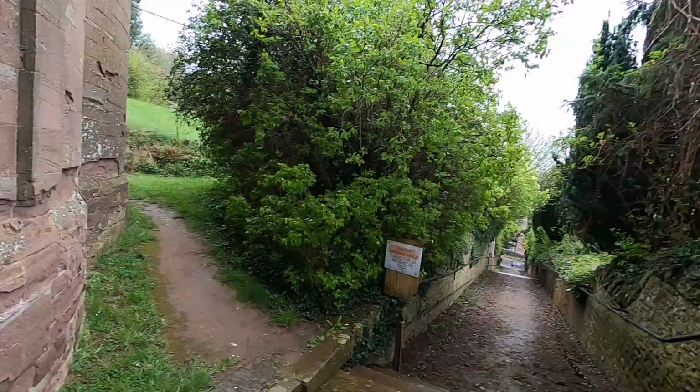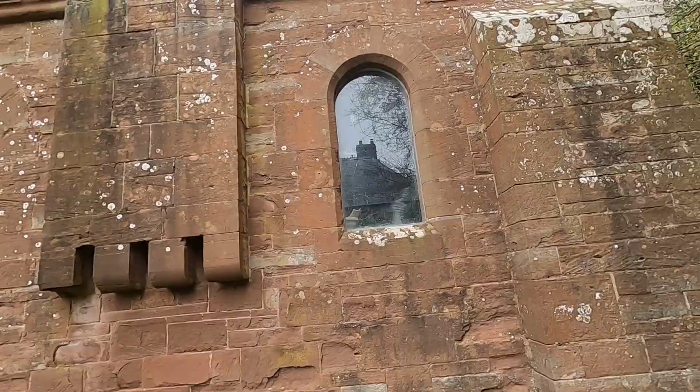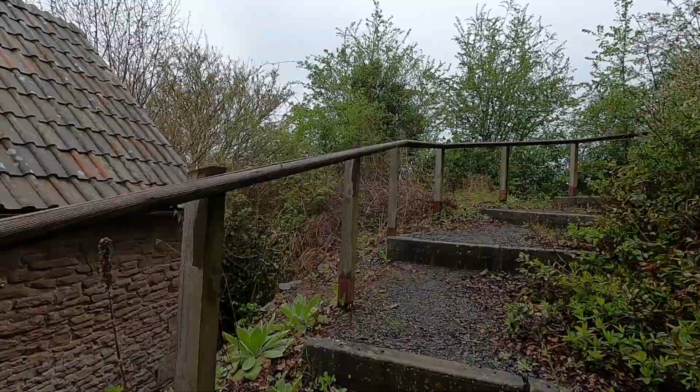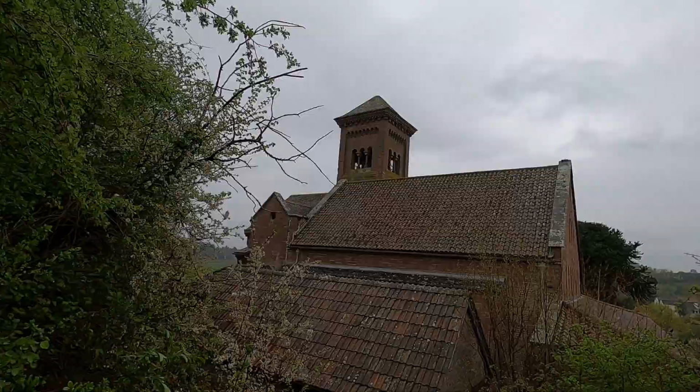St. Catherine's Church here in Hoarwithy. So we're just gonna explore around the church. Where are they? Look at that. Asan kayo? Ay, andun sila. Ayan yung bell tower, top of the church.